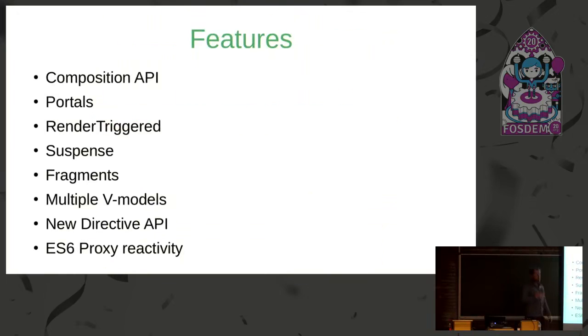These are the new features. There's loads more than this that they've introduced, and these are the ones I'm going to go over there.